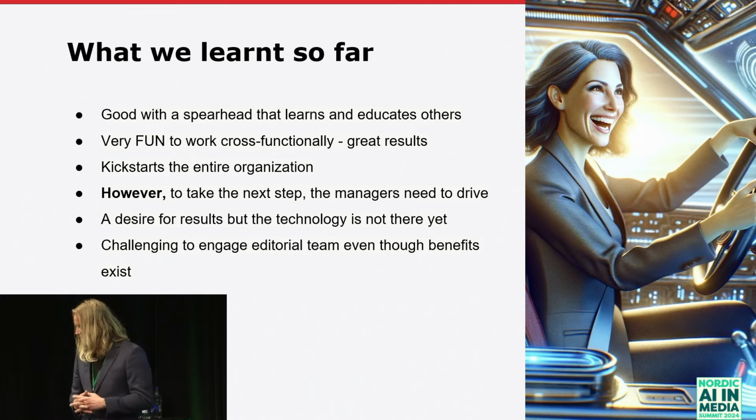I think, though, if we want to take another step to really transform and move our organizations, then we probably have to involve the top management, and they have to drive this, because the AI Hub has limits in mandate, for example. So that's something that we are discussing a lot now.